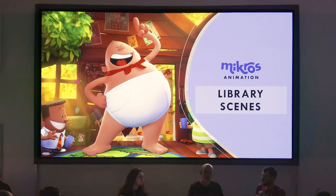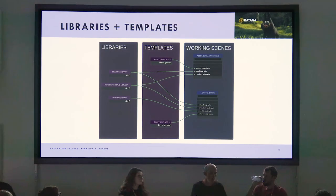So I'm going to talk to you a bit more about the way we are using our workflow based on the libraries and templates mainly. So here is a basic schematic of how all the templates and the libraries and the working scenes interplay together. On the right, you can see libraries. For instance, the shading library. We have also some render globals library and the lighting library.